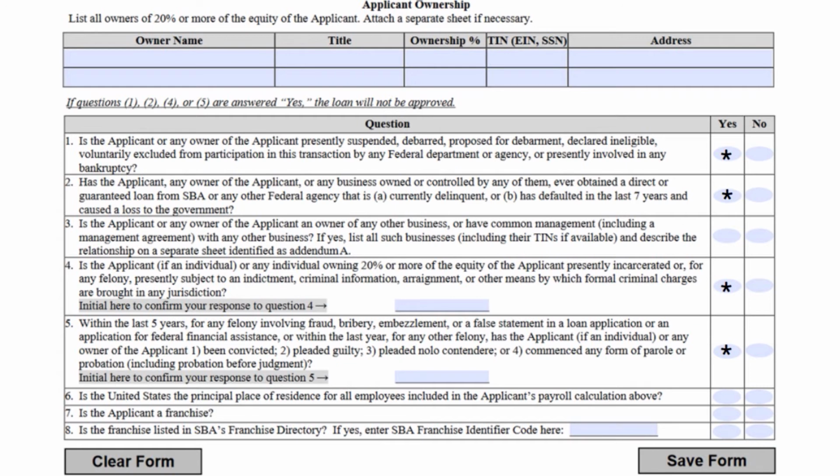So here the questions are on the screen. Is the applicant or any owner of the applicant presently suspended, debarred, proposed for debarment, declared ineligible, voluntarily excluded from participation in this transaction by any federal department or agency, or presently involved in any bankruptcy? Question number 1.